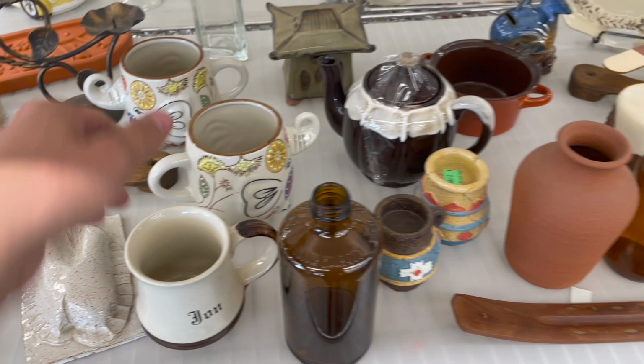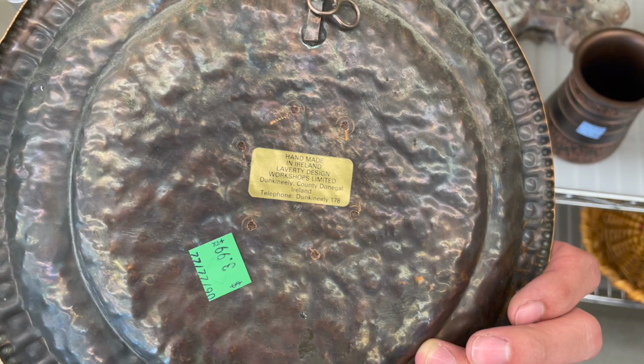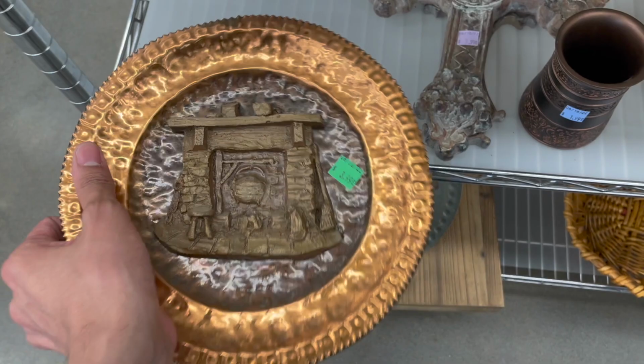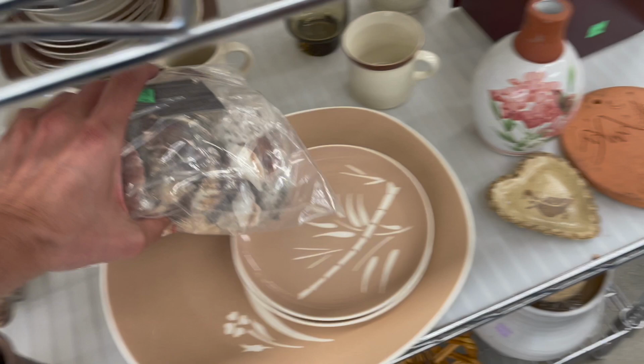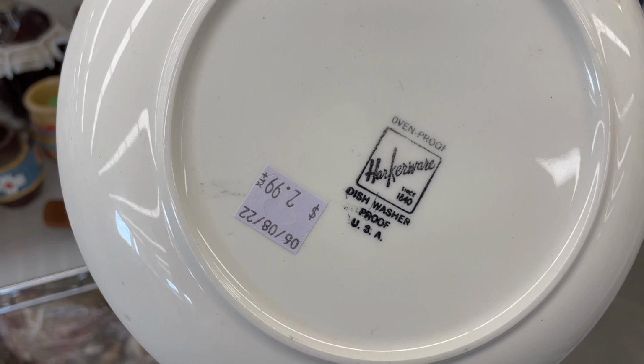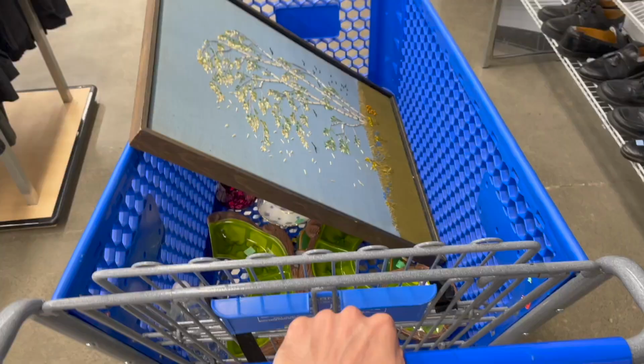A little pricey, but I have a copper, hammered copper wall plate. Made in Ireland. $3.99 ain't too bad. We have these crosses. Ooh, those are heavy. And a bag of shells. Harkerware. Nice bamboo pattern. All right, I think I'm going to check out and I'll give you the total in the car.